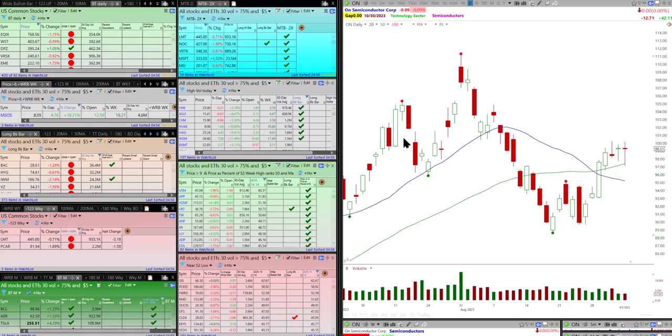So what I did was I looked at the scan here, bottoming tail bars, BT dailies. And I could change this to any time frame I want, but I have it set on daily. And here's a wide range bar. It's not a 1, 2, 3. It tries to go up. It's not textbook. It tries to go up and it got rejected.